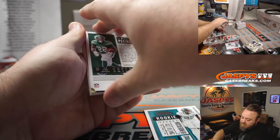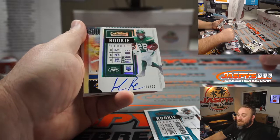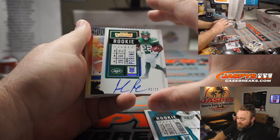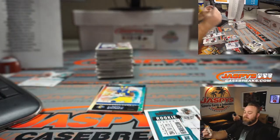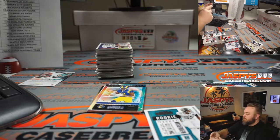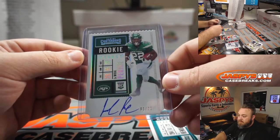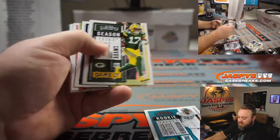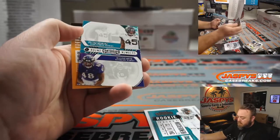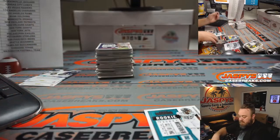Very nice. Rookie ticket auto, ticket stub, 1 out of 22, La'Michael Perine for the Jets and Miguel Ramirez. There you go, Miguel. Congrats, man. There you go, dude. Very nice. Van Jefferson for the Rams, Austin Holmesy. And Queen and Chaisson, round numbers, randomizer at the end. So those are five autos.